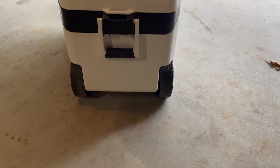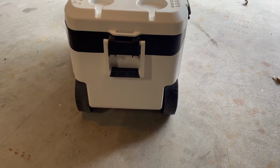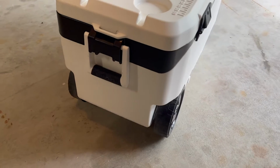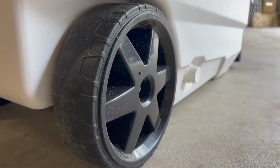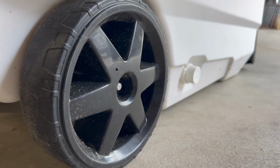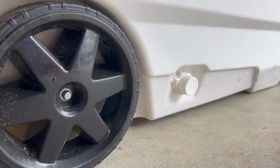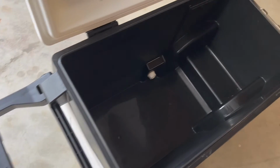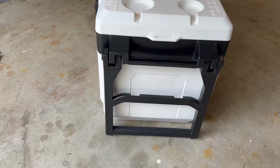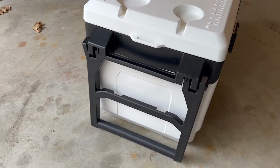I love that it has cup holders on the top, which is awesome for parties, camping, or hanging out at the beach. The wheels on this cooler are awesome. They go through every kind of terrain, and it has a really great handle on it so you can wheel this thing with you wherever you need to go.